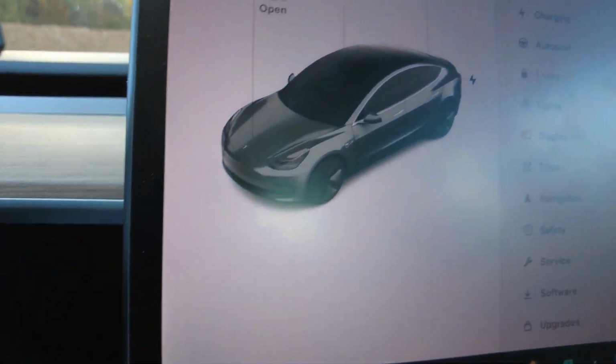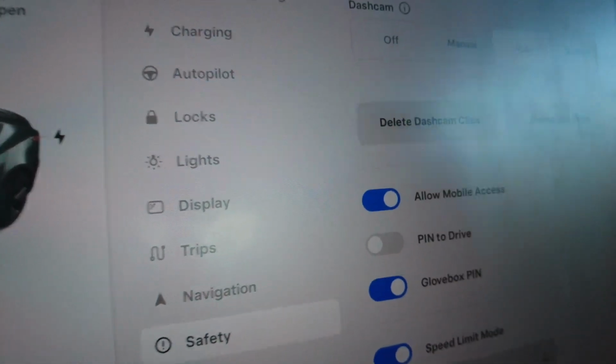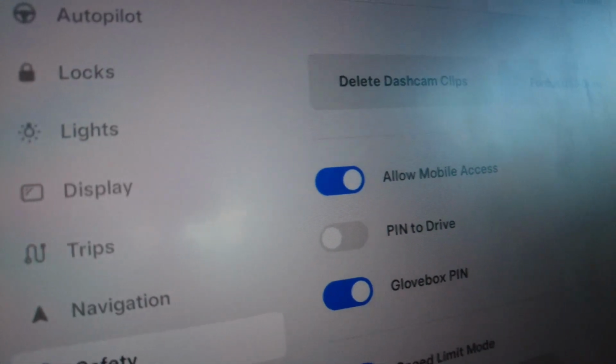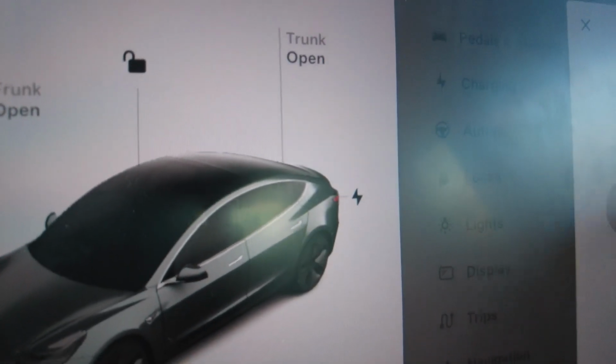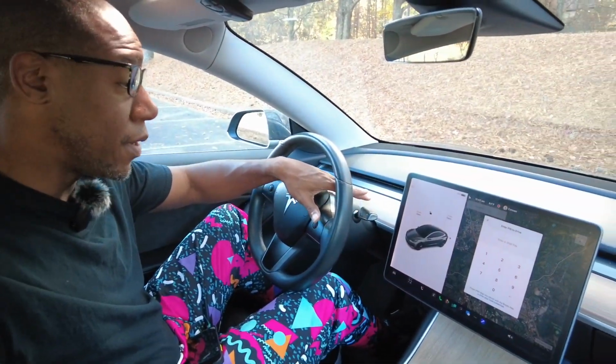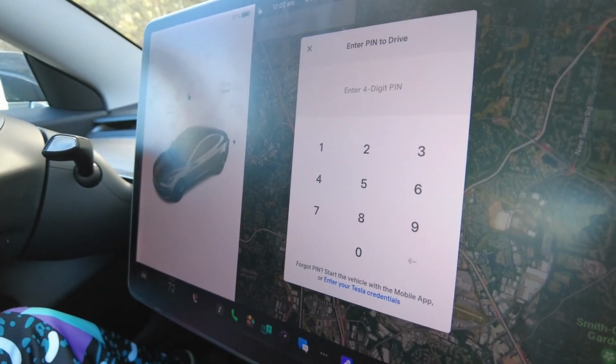In order to enable that, we're going to come to the screen, we're going to click on the car menu, we're going to go down to safety, and from safety you have pin to drive. By default it will be turned off, but we're going to go on and just punch in our PIN number real quick. Now you can see anytime that I put the car in park for the first time without driving, I will now have to enter a PIN number in order to drive the car.